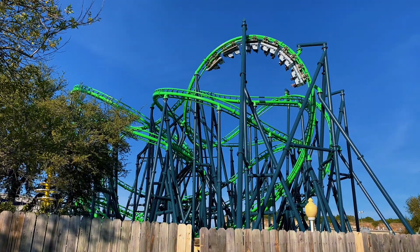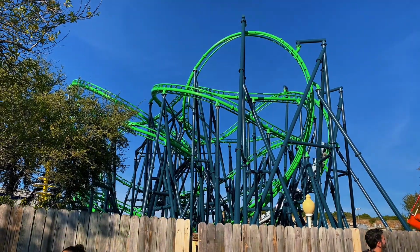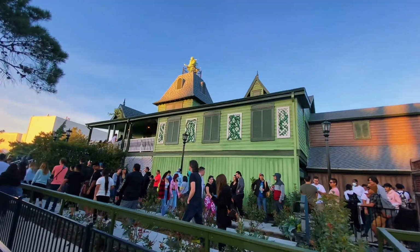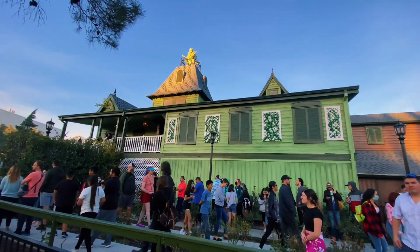This spaghetti bowl of a coaster you're seeing here is called Poltergeist. It's a premier launch coaster that takes you in for a lot of inversions and a very compact layout. It also recently underwent some new theming changes, and the facade and queue line is really fun to explore, with a retro haunted house vibe and lots of cool new effects.